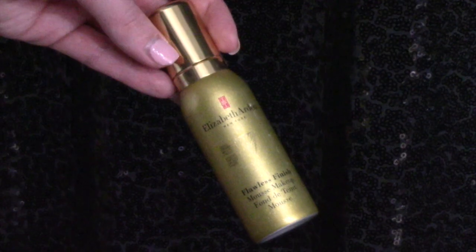Next, I'm just going to prime my face with this Younique primer that I've been trying out. It's pretty good. It's filling in my pores really nicely and it's moisturizing. It does have a matte finish, so if you don't like matte finishes on your primers, definitely don't use that one. Next, I'm going to use the Elizabeth Arden foundation.